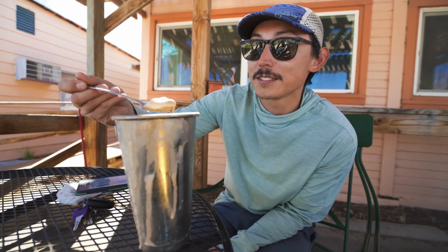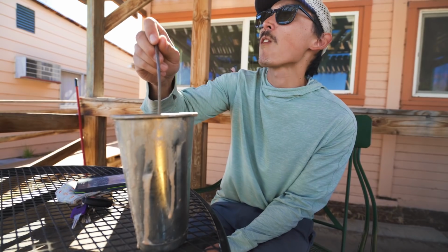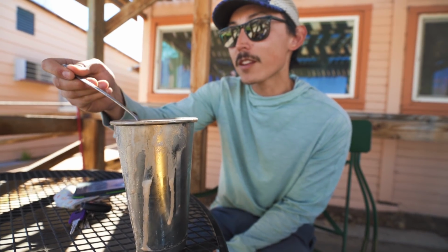P.S. If you go through the town of Fields, do yourself a favor and go to the general store and get yourself a milkshake. You can thank me later.